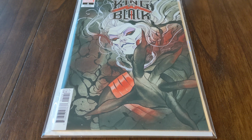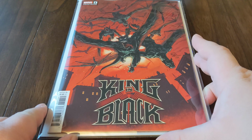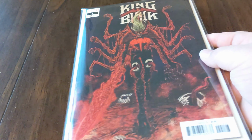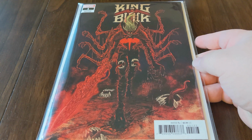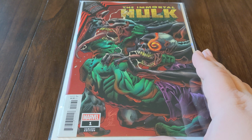Anyways, rambling aside, this is Peach Momoko, King in Black. This was the Stegman Darkness Reigns variant, I believe is what they called that. And then I got the Superlog variant. Next up, this is the King in Black Immortal Hulk. I've actually heard that story is not that cool, which sucks to hear because I haven't read it yet.